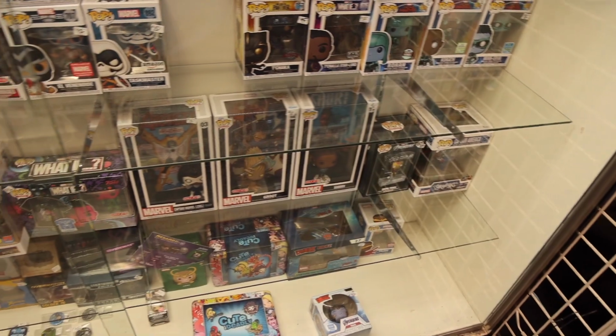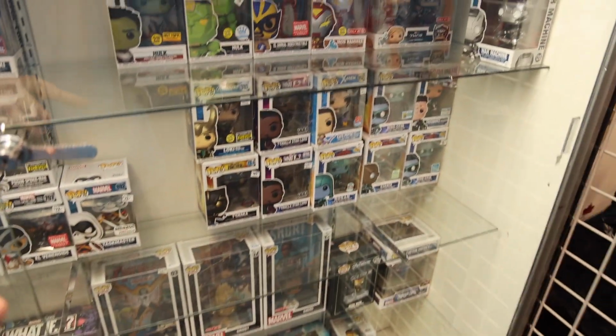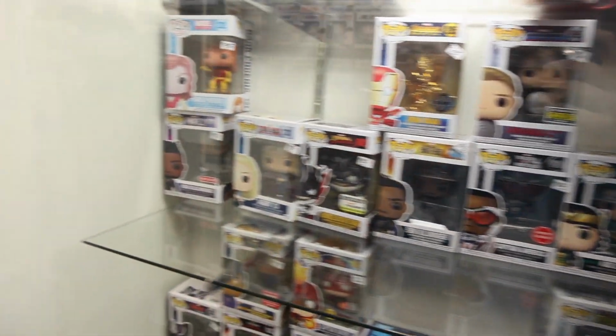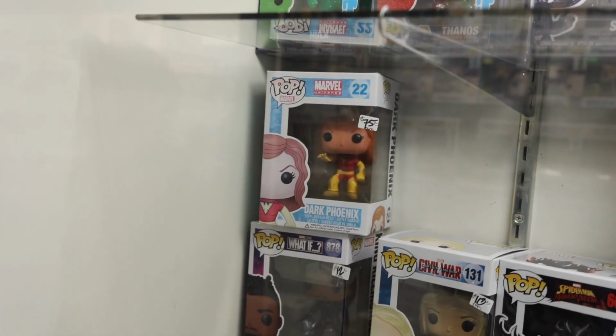And then on the opposite side of where I just showed you guys, they've got a bunch of Marvel figures, as well as, ooh, the Red Hulk for only $30. That's really neat. And then we've also got Captain America, a bunch of Infinity War ones, and then the original Dark Phoenix, a little bit of a faded box, but still a pretty cool figure to see.